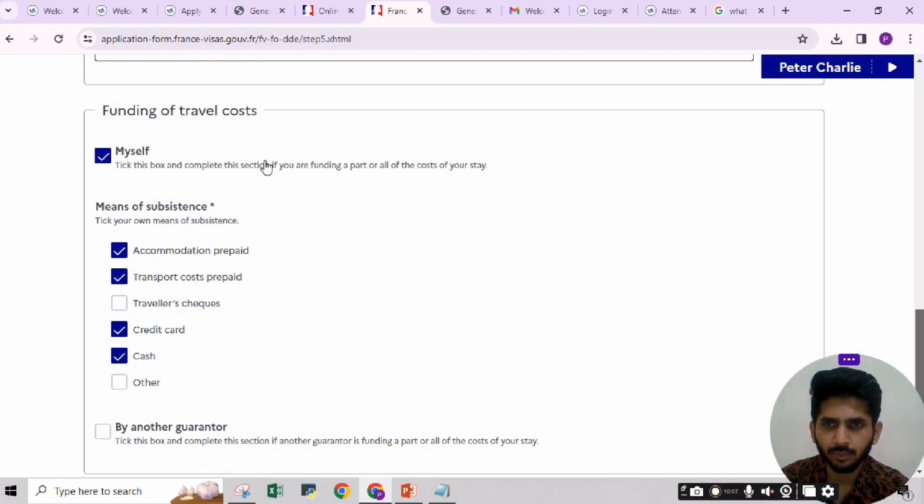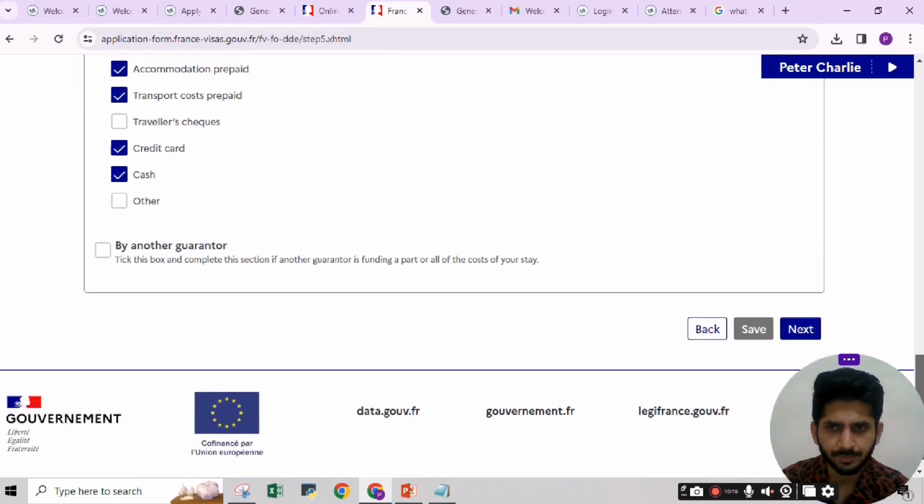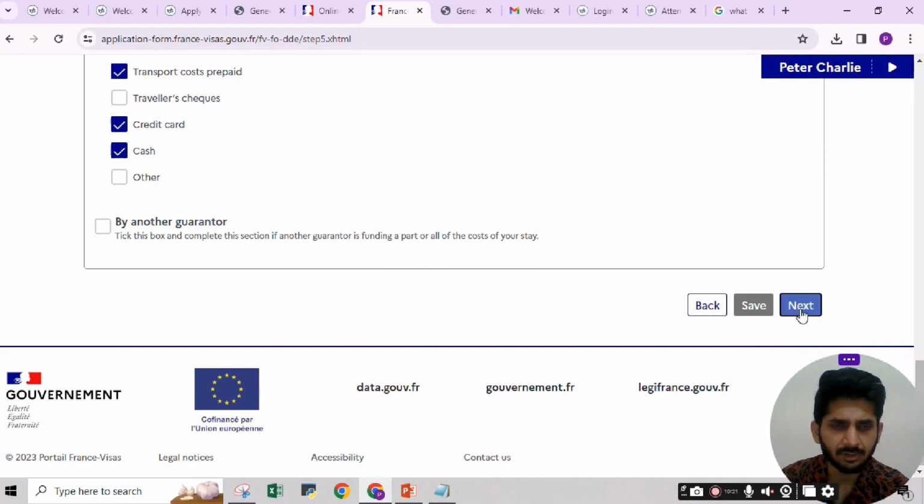Then funding of the travel cost, who will be funding your travel cost? So you can select myself. Then accommodation prepaid, transport cost prepaid, credit card, cash, so everything will be arranged by you. After that you can click on next.